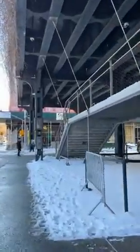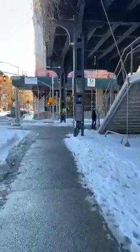Okay, so here is one of the entrances to the Highline. Let's walk up there.